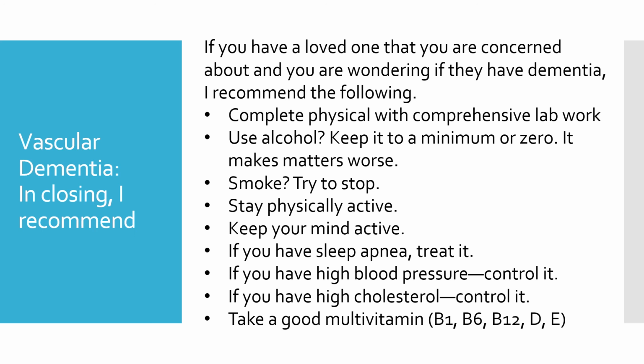If the person has sleep apnea, then make sure that it's treated. A lot of people have resistance to treating their sleep apnea because they don't want to wear a mask or they don't want to have anything on their face because they feel like they're suffocating. But untreated sleep apnea causes heart failure. It also causes brain damage and dementia because it affects the amount of oxygen that's getting to the brain. So if they have sleep apnea, then make sure that it gets treated.